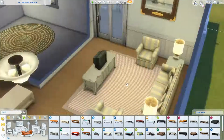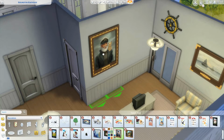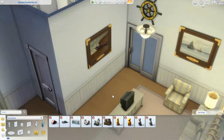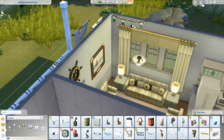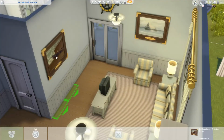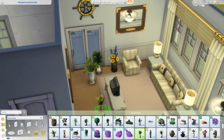I switched and swapped out things quite a bit, but I did go ahead and cut that out because you guys would not just want to sit there and look at me switch things out for about a good 10 minutes. But yeah, I like the way it looks. I love the end result, even though it took me a minute to get there.